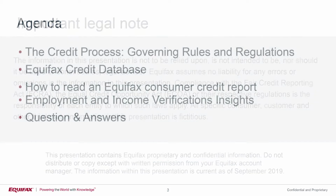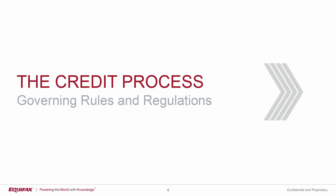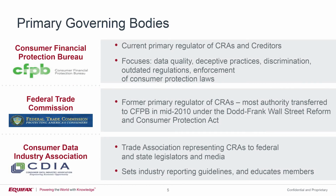So we're going to talk a little bit about the general credit process and some of the governing rules and regulations. We'll talk a little bit about what's in the database, but really where I want to spend the meat of the time is the information you can actually pull from the report and moving beyond the consumer's credit score. So when you think about the world of credit, there's really three primary bodies that are involved.